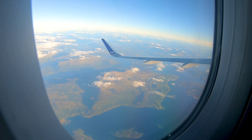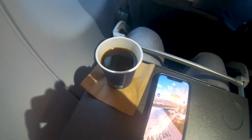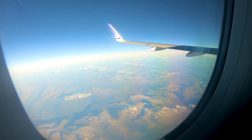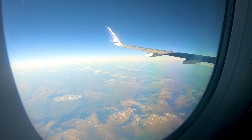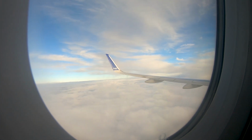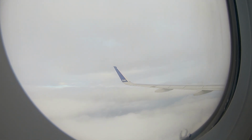You can also see that there's always the window frame in the shot, and here you can see why. The last row does not have a good window alignment. It's almost like there's no window, you just have the window that almost completely belongs to the row in front of you. So that's why the view in this video is not perfect, because I could not get any closer to the window without disturbing the person in front of me.